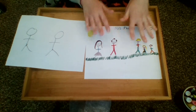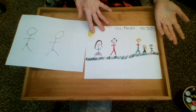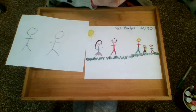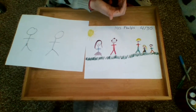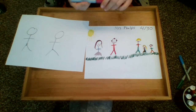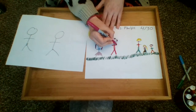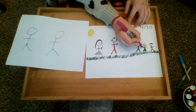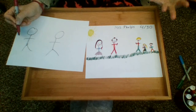So if your child gives you a picture that looks like this, great. But you can push them. Well, what are they doing? Are they just standing outside? Are they playing together? Are they eating ice cream? These are simple ways to add detail to our picture. So I'm just going to do a quick, my black one is drying up, so this will be our representative ice cream cone. And I can just draw a quick little ice cream cone to go in everybody's hand. And that can add more detail. They don't need to start over, but they can add more things to the picture to give details.